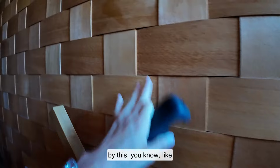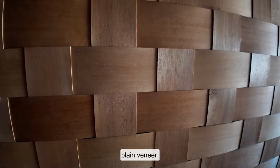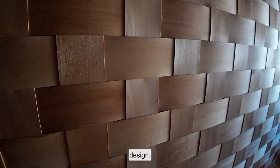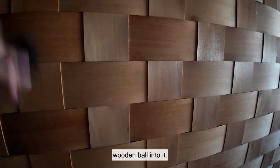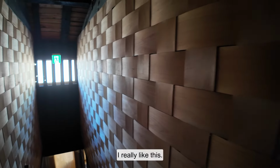So this is why I was very impressed by this. It's not like a design. It used to be a beniaita, like the wall was just a plain beniaita, but Mr. Yamauchi got this very flat, thin wooden board. Then he decided to have this design. He said it took him a lot of effort to make this, setting up vertically first. After that, they put these horizontal lines, then put this vertical wooden board into it. So yeah, which gives a really nice texture and feeling. I think I really like this.